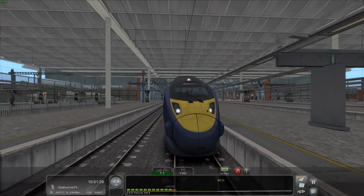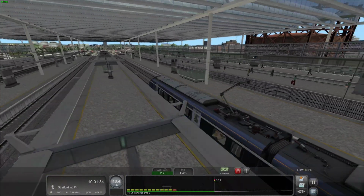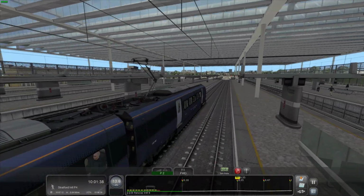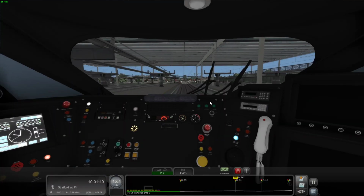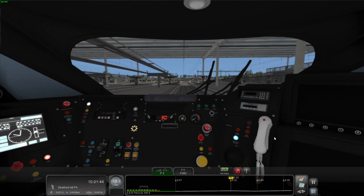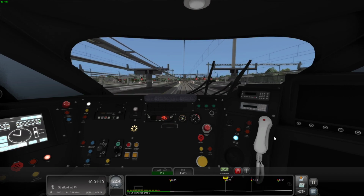Got the Sam T sound pack like last video. Last video we ended off the video over there, parking up from Tonbridge. So yeah, and now we're driving in this first part from St Pancras International to Rochester. So that's pretty exciting indeed.